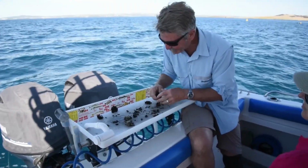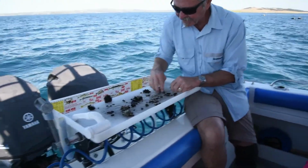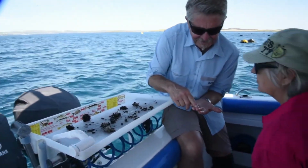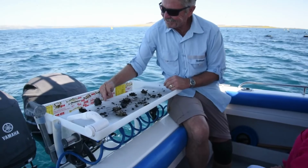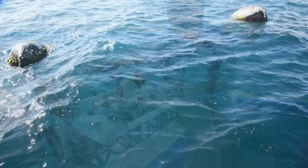In my hand and inside here, these are all the different spattings, they go right down to really minute, so that's a mussel down in there, and so you've got, let's say, that spatting there, that's a different spatting there, different spatting there.